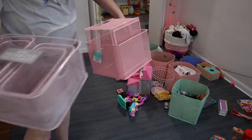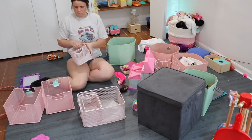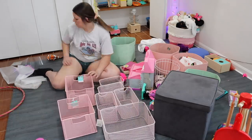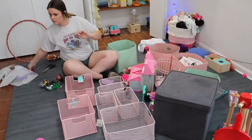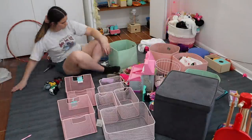Now I'm gonna whip out the new organization. I really wanted bins that they could see in. I think it's really helpful to prevent messes when your child can see in the bin rather than those ones I have on the right there. They would have to pull those out and look at them, and there's been several times where Graceland has dumped the entire bin out to find something.